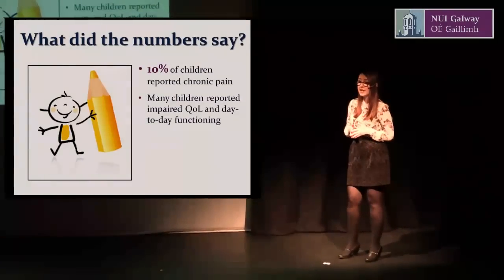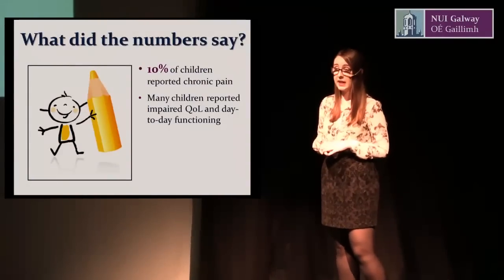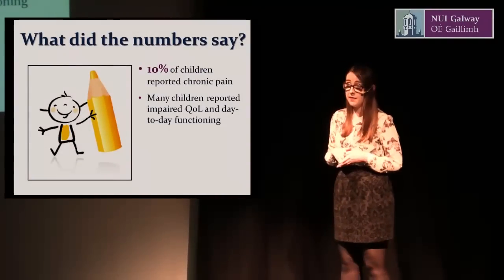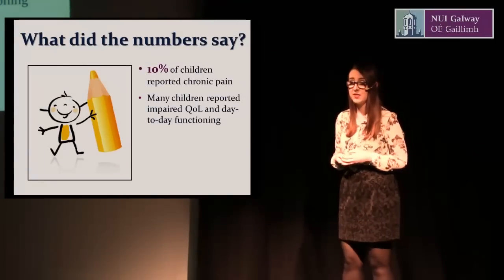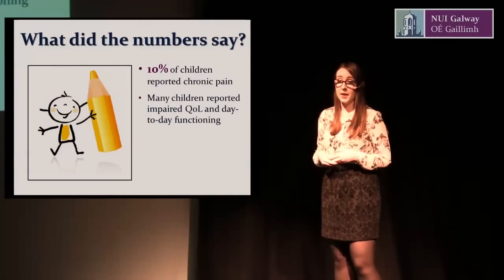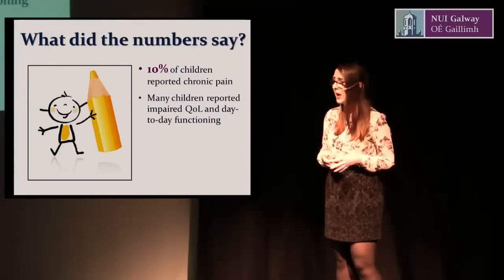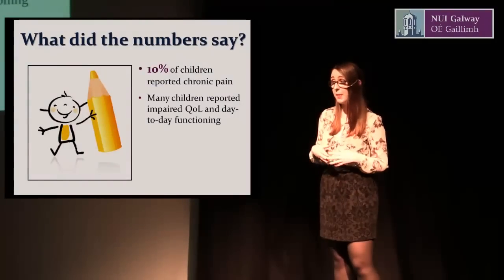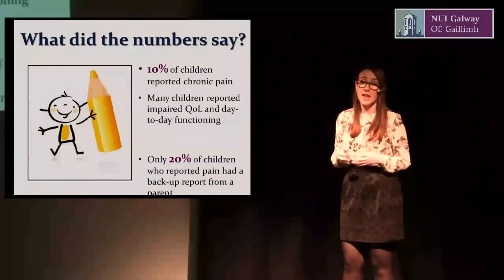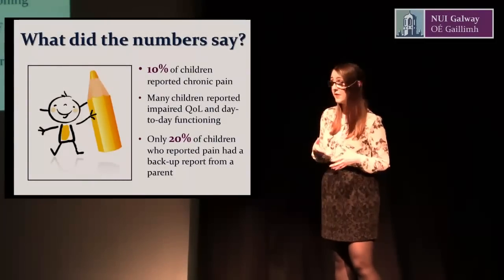We found that relative to children who did not report having chronic pain, these children had significantly impaired quality of life. So they were less able to engage in normal developmental activities, such as playing with peers. They weren't able to attend school or attain the results in school that they were hoping to. And we also found that their day-to-day functioning was impaired as a result of pain, particularly for older girls who were more generally anxious. They were more anxious about their pain specifically and were more likely to have depressive symptoms.